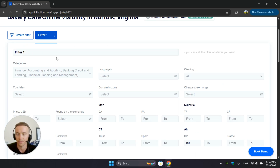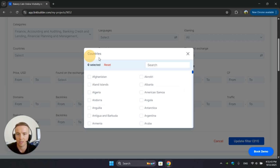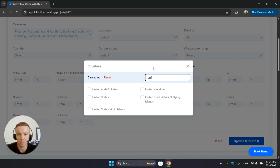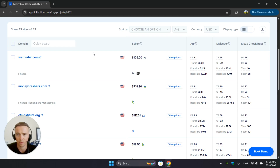We can do this as well. All we need to do is open our filters, yet again, and in countries specify our ideal location, geography, audience. United States, for this particular example. We'll click Update Filter, and we'll be able to see that the number went down from 211 to 43.